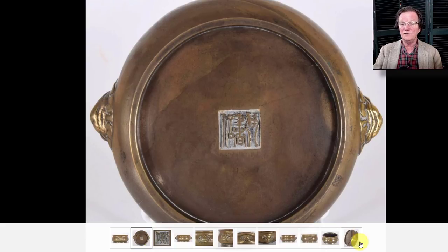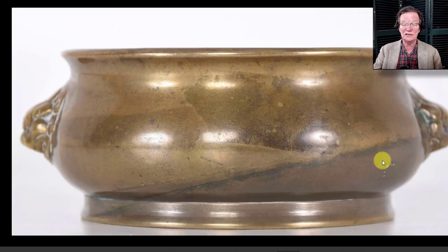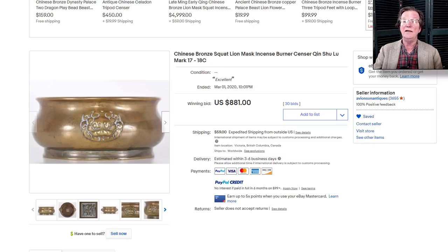There's a lot of gunk left over from being polished over the years. You can remove it when you get these, or not. It doesn't bother me. And here's a side shot of it. You can see part of the casting line down through the body and so forth. It's kind of nice. And that was a very good buy. Whoever collects bronzes got themselves a nice buy on that.